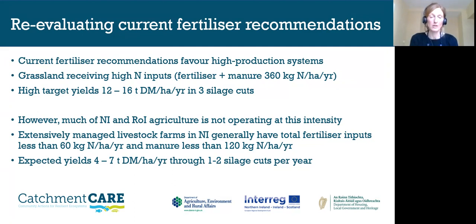However, much of Northern Ireland and the Republic of Ireland is not operating at this intensity. Extensively managed livestock farms in Northern Ireland would generally only have total fertiliser inputs of less than 60 kilograms of nitrogen per hectare per year, and manure less than 120 kilograms of nitrogen per hectare per year. The expected yields of these systems would be 4 to 7 tonnes of dry matter per hectare per year. They may take 1 or 2 silage cuts, and many of these farmers would be part-time farmers.